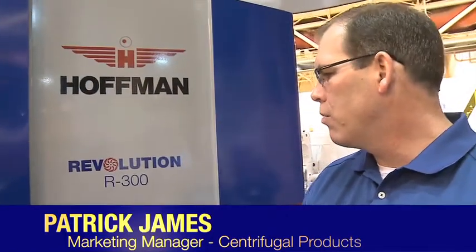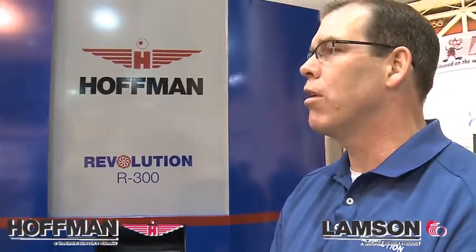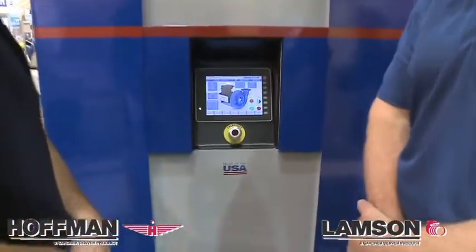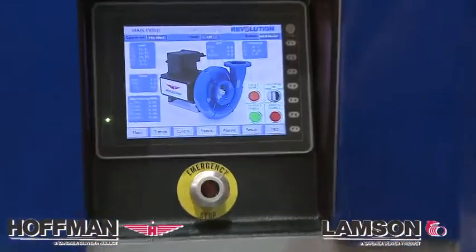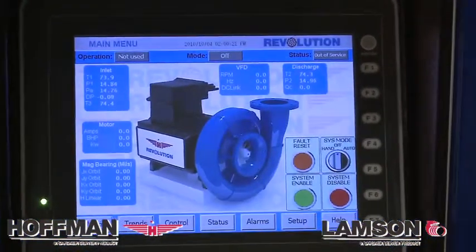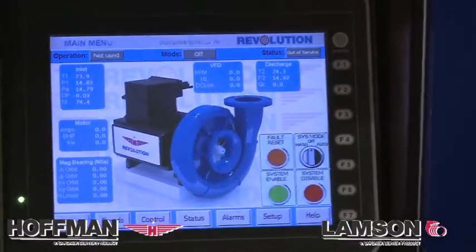Well, this is a new product from the Hoffman brand that Gardner Denver manufactures in Peachtree City, Georgia. This is the first completely designed, tested, and manufactured high-speed centrifugal blower in the United States. It's a completely integrated package, plug and play. It has the turbo blower, motor, VFD controller, HMI touchscreen, and this is about 66% less weight and about 51% less footprint than a traditional multi-stage blower.